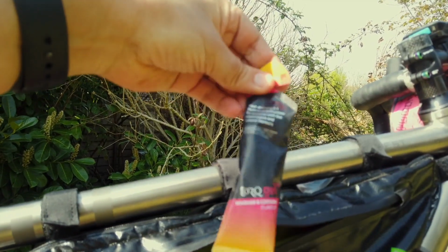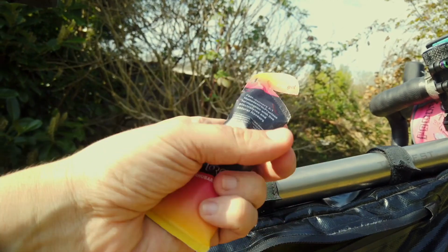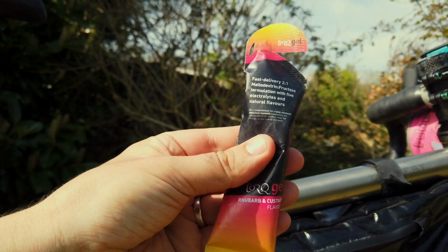A Torque Gel rhubarb and custard flavoured gel, the only gel I can stomach, and in actual fact it's properly delicious. Although that said, this one has probably been in there, well, it looks like it went off June 2019, so that's seen better days.